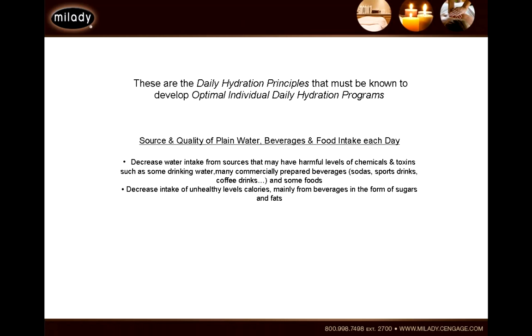And another very important principle is that it can also decrease the unhealthy level of intake of calories, mainly from beverages in the form of sugars and fats. So by understanding all the different sources of intake of water, it's possible to help develop a program which can reduce the intake of harmful substances or excess calories at the same time.